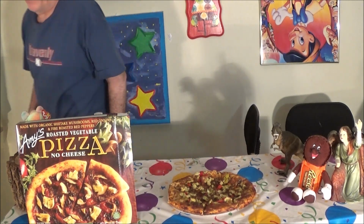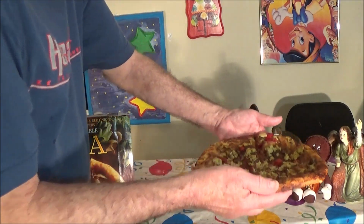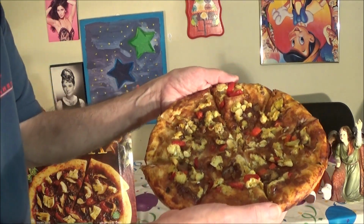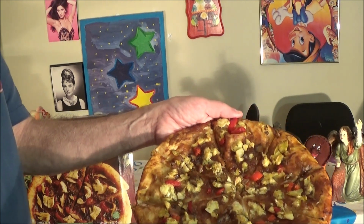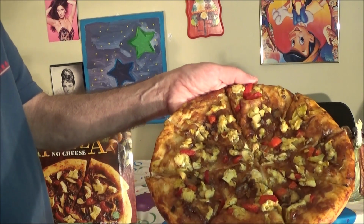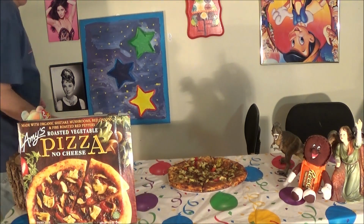Let me try to get you a better picture of that. I'm looking at you guys close up, see if I can get hot. Considering this pizza's pretty hot. How's that? Can you see that? It has shiitake mushrooms on it. Red onions and fire roasted red peppers. That's kind of good. Let's hope it's kind of good.